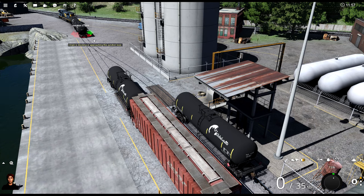Whoop! No! Stopped too soon. There you go. Now you got it. Okay, we're going to run all these cars, all these empties, back up to the Tidewater inbound track. Because that's how we do.